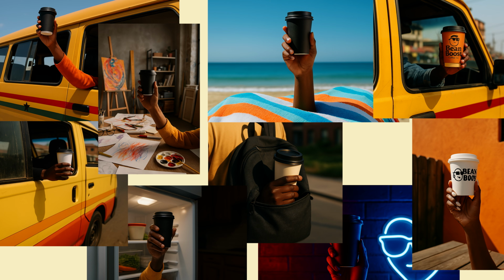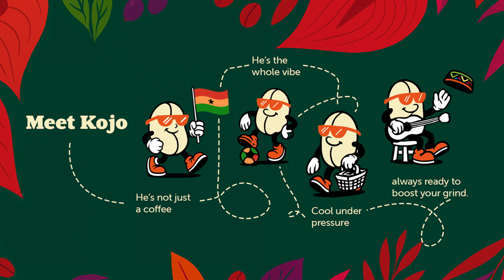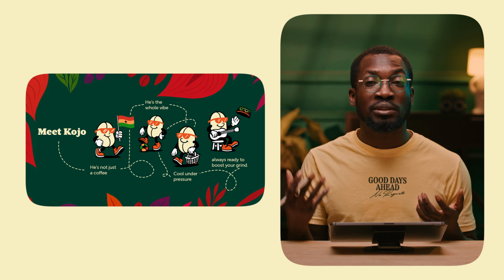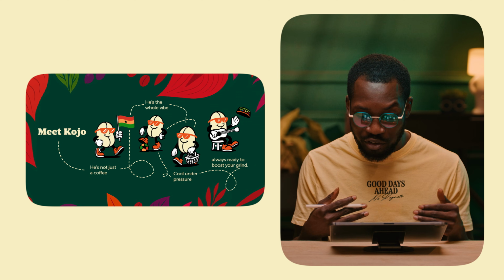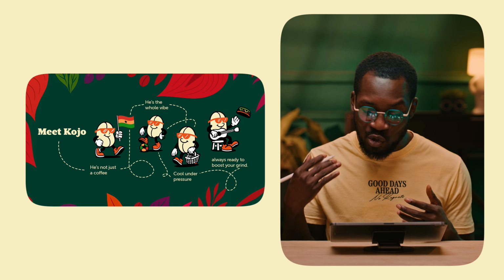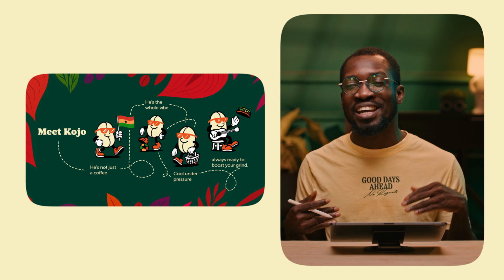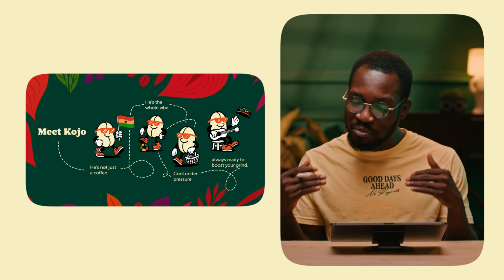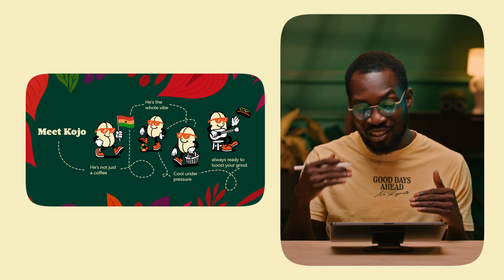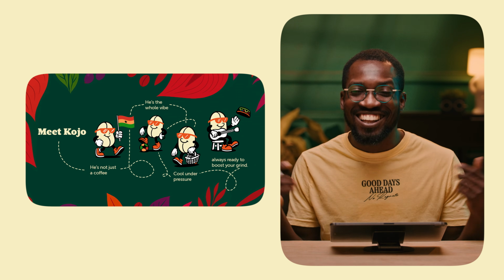And this is the final result of what the framework looked like from ChatGPT. So here you see several versions of Kojo doing certain things, and ChatGPT of course came up with a copy. It says, "Meet Kojo. He's not just a coffee bean, he's the whole vibe. He's cool under pressure, always ready to boost your grind." And I like the way it sort of rhymes, because you see the way it goes: not just a coffee bean, he's the whole vibe. Cool under pressure, always ready to boost your grind. That sounds really cool.